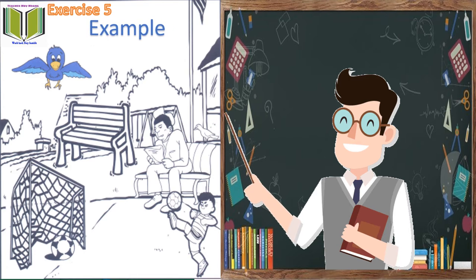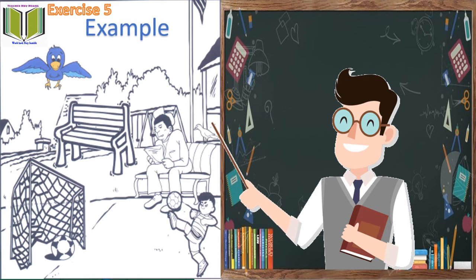Exercise 5. Look at the picture. Listen and look. There is one example. Can you color one of the birds? Yes, okay. Can I color the small bird in the picture? No, color the big one. Oh yes. Shall I color it blue? Yes, that's great. Listen one more time, carefully please.